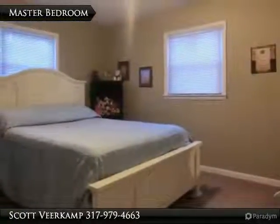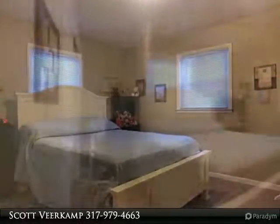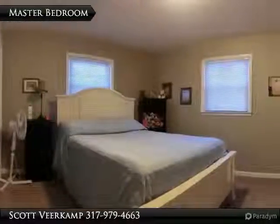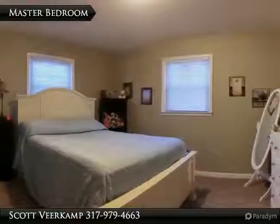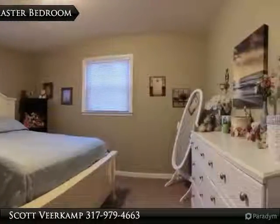The master bedroom is warm and cozy. It features new fixtures, carpet, paint and closet doors. This is the largest bedroom at 12 feet by 10 feet.